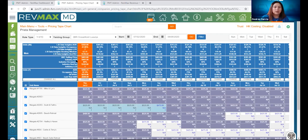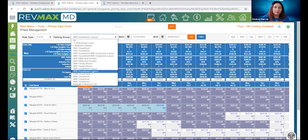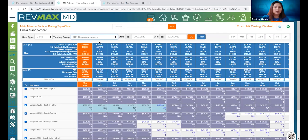And what it's actually called is RevMax Rate Scan. What we'll do is you tell us what units you want us to shop, and we'll go out and shop it for you. Once you define the units, there has to be a minimum of 5. You define it per yielding group, right? So we have all your yielding groups set up. And in this case, it's the 3 bedrooms. And out of that group of units that you want us to go shop, we will then drop those results right here into the tape chart. So the benefit of this and how it's different is this is the entire market.